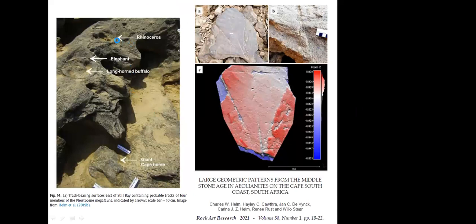There's this whole game reserve's worth of different animal footprints. In one outcrop, they've identified rhino, elephant footprints, longhorn buffalo, giant Cape horse. And probably the most remarkable is scratched into the surface of Aeolian deposits. And this is now man, 120,000 years ago, drawing graffiti of the female reproductive system. This has just been published quite recently, and it's worthwhile having a look at.